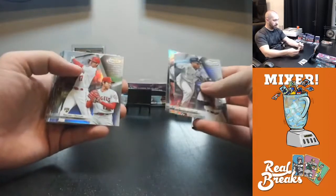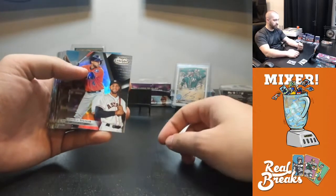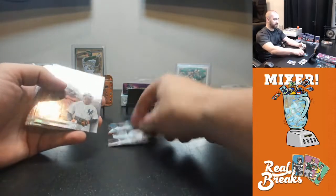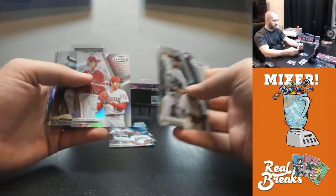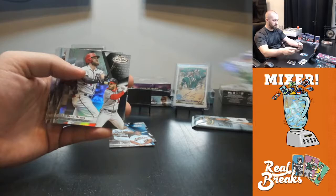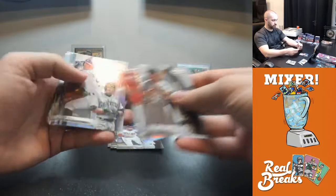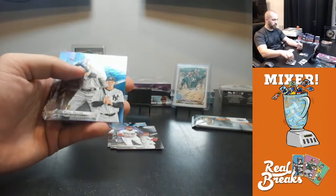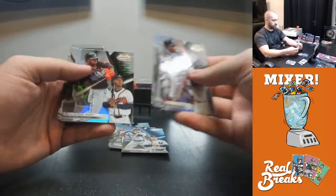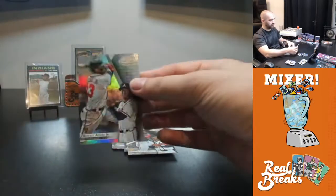There we go. We're looking for parallels. Otani rookie. There's a black Class 1 George Springer. A blue Matt Olson out of 150 for the A's. Another Otani rookie. Bryce Harper black. J.P. Crawford black. Blue Clint Frazier rookie out of 99 for the Yankees. Ozzie Albies rookie black. There's an Acuna rookie.